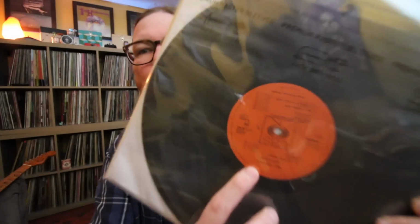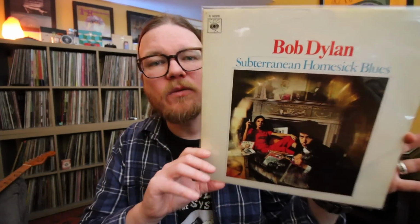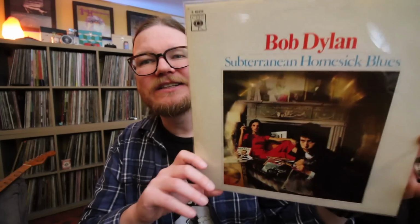Bob Dylan, Self-Portrait. Yeah, this is on a bit of an earlier Holland label. Nice, nice, nice, nice. Another one of my favorite Dylan records. Subterranean Homesick Blues, Maggie's Farm, anyone? Yeah, look at this. Beautiful.